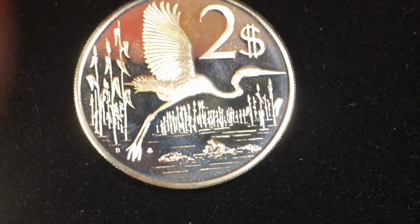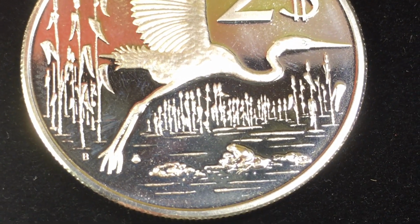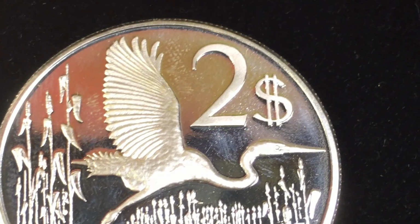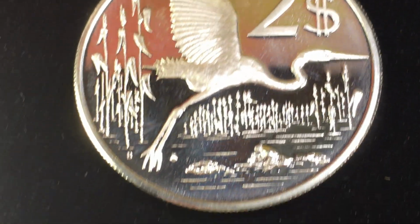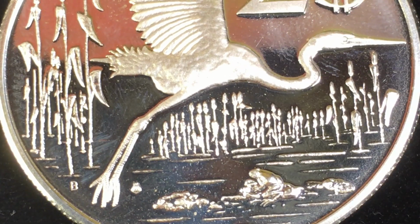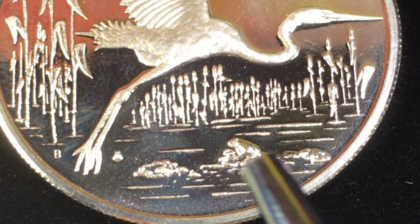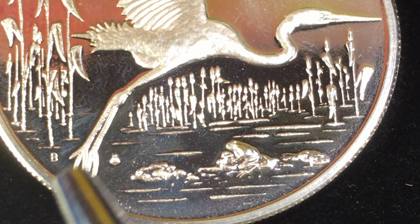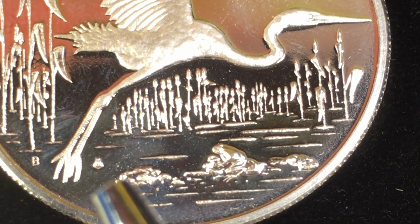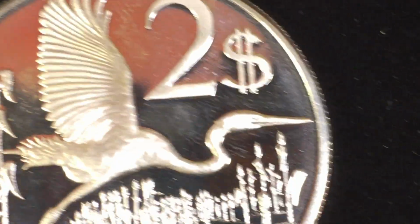Again, this is a Stuart Devlin design, and when I said these might look familiar to you, many of you know about Stuart Devlin's coins, especially the ones with wildlife and fish and birds. We got a couple frogs down here in a lily pad. We have a bee here for the mint mark, and then we have the little sign down here.